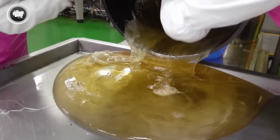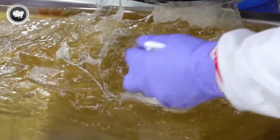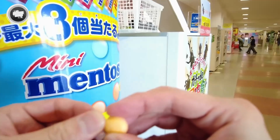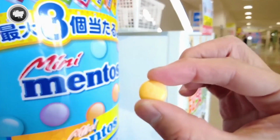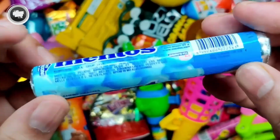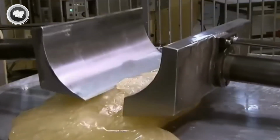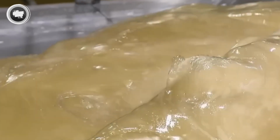At this stage, citric acid and flavorings are introduced. They spread evenly throughout the molten mixture, making sure that whether you're biting into a mint or a fruit flavor, each piece carries the same freshness from start to finish. Large mixing blades churn the blend, smoothing it out until it reaches a glossy, sticky consistency.